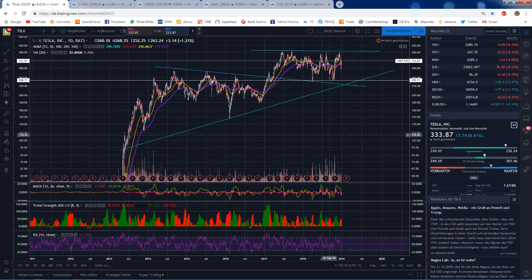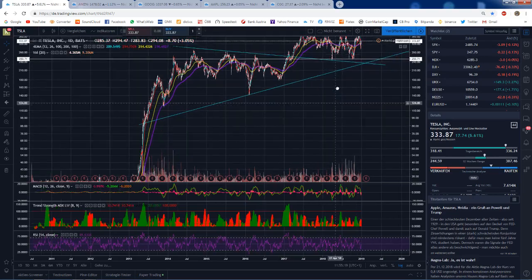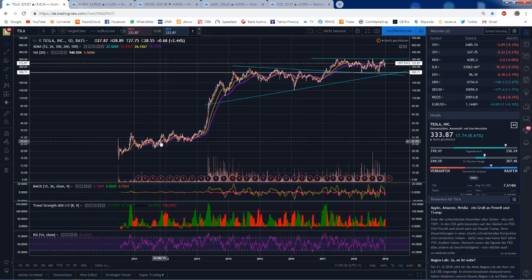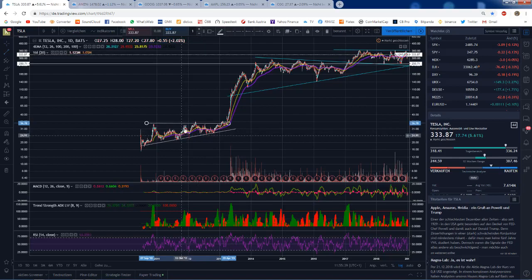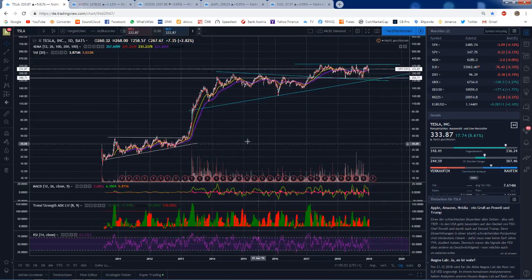Here we have Tesla, and what's interesting about Tesla, in my opinion, is that we have these very defined ranges in which we trade, or in which we see the price move. You can see back here a few years ago, 2011, we had a very defined range, a nice ascending triangle almost. We've seen a little head and shoulders, which didn't really break bearish.